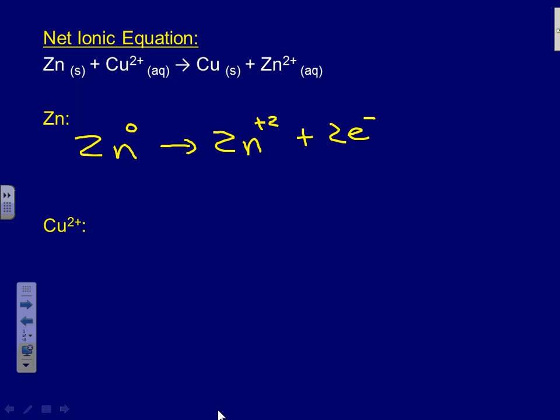Now, this half reaction has a name. I'm going to change the colors just because I don't want to get it confusing. This is the oxidation half reaction. It's the oxidation half. All right? Okay? So this is the oxidation half reaction.